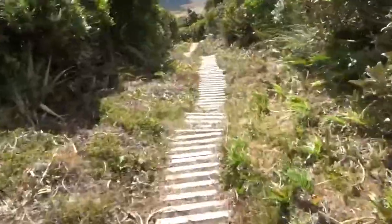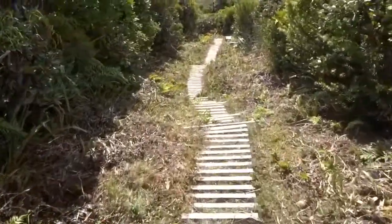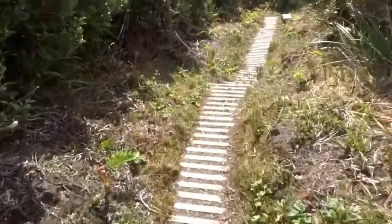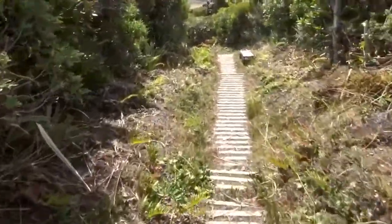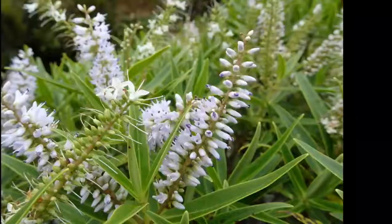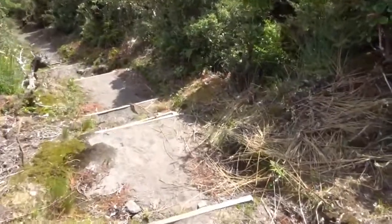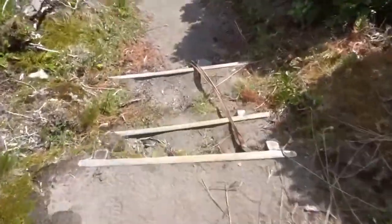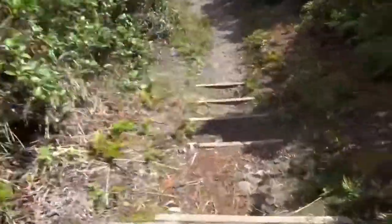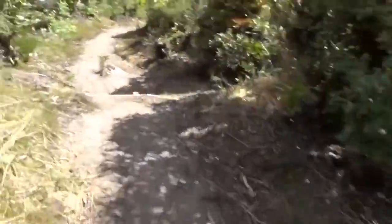After 10 minutes walking, I'm still on boardwalk. So there's a massive investment done on keeping this track in good order. But me personally, I prefer it a bit rougher. Boardwalk's finished now. This is a lovely track to walk on. Gets me down the hill quite efficiently, and I have the beautiful views to look around.